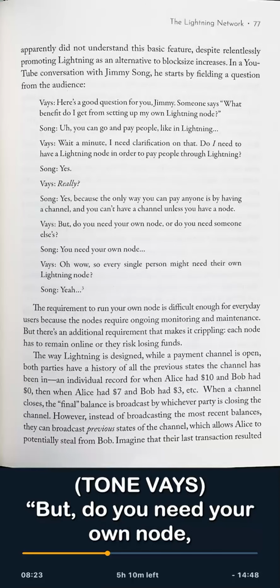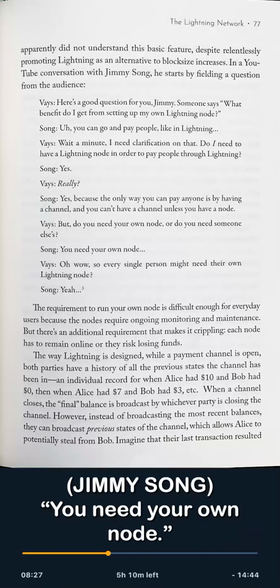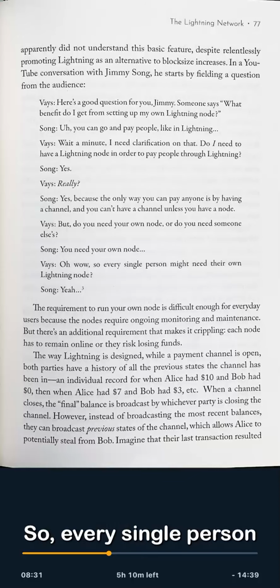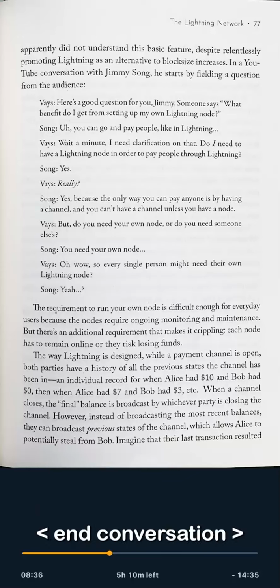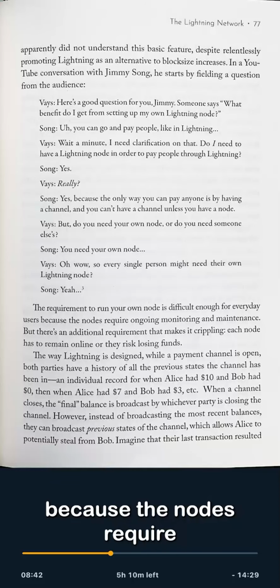"But do you need your own node, or do you need somebody else's?" "You need your own node." "Oh, wow. So every single person might need their own Lightning node." "Yeah." End conversation.